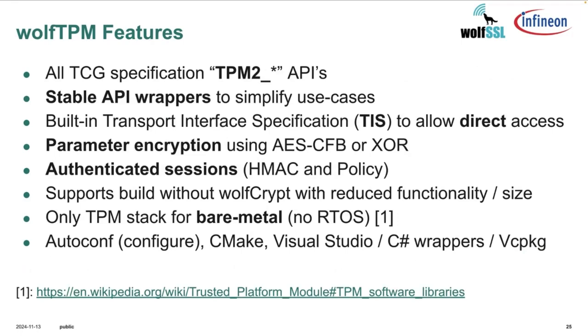So wolfTPM supports all of the APIs in the specification, and it provides a stable API for the wrappers to simplify use cases. When you're trying to use the TPM2 APIs directly, it's cumbersome. The wrappers we developed really simplify things to make it easier, and those APIs are guaranteed to be consistent. We also have a built-in transport interface layer, so that allows direct communication to the chip without relying on anything else. And that TIS layer is what's used for the SPI and I2C communication.